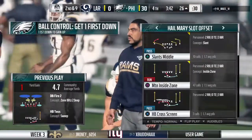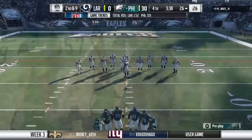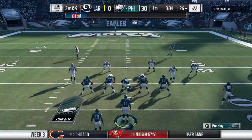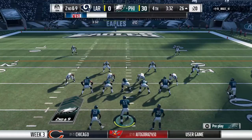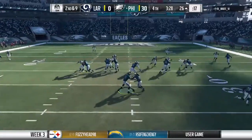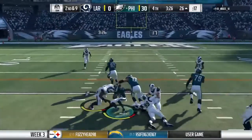Here's the time, and that means you've got to stop them on defense, not give up the yardage, use your timeouts in order to get the ball back and try and score yourself. But now is the time to start using those timeouts. And keep in mind, it'll also stop the clock at the 2-minute warning. They'll run it now out of the gun.